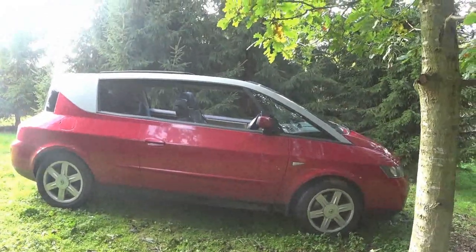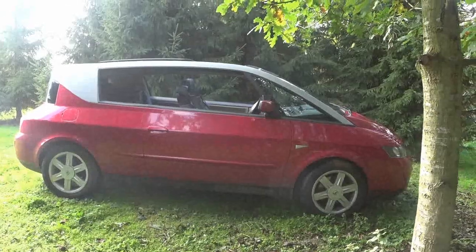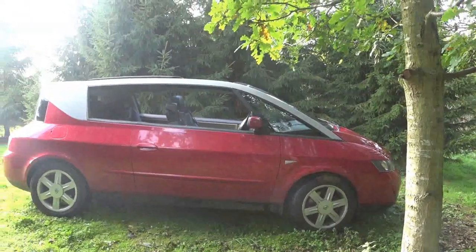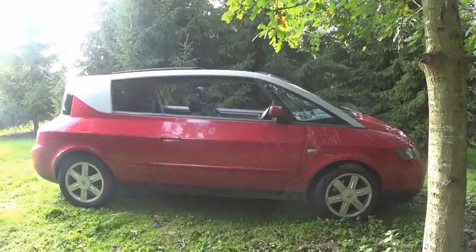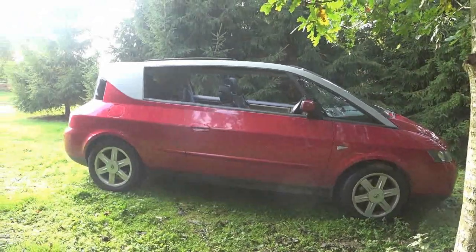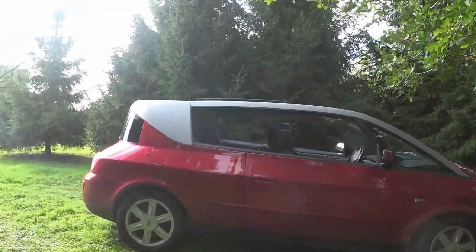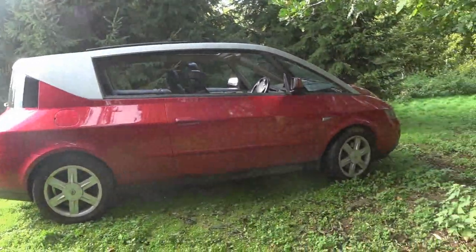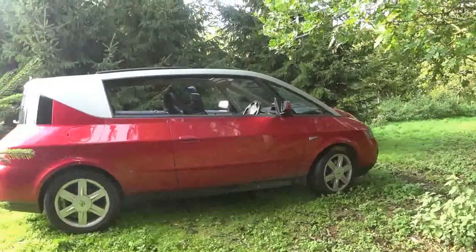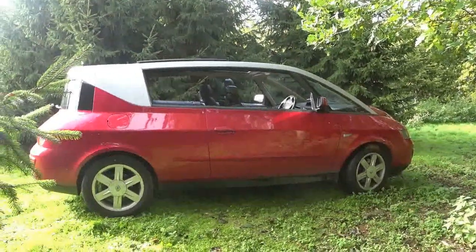So what do I think of the car? Well, I love driving it. I think it drives lovely. It's very quiet. The engine is very quiet. It's quite fast. I mean, it's a 3-litre V6 with a 6-speed manual. So you've got a couple of quite low gears to play with. And certainly second is a pretty rapid gear.